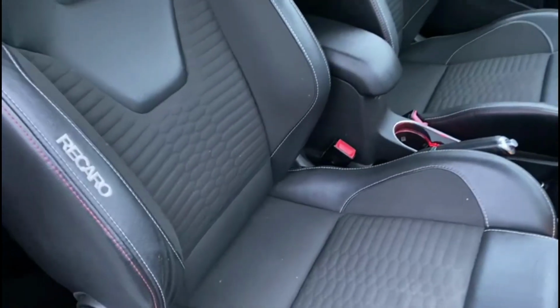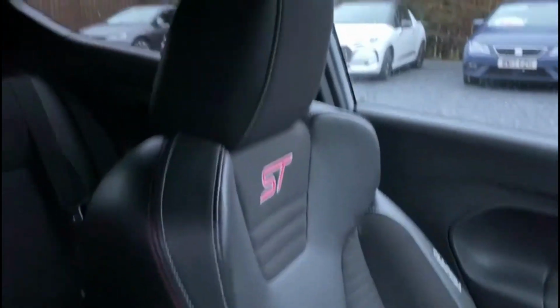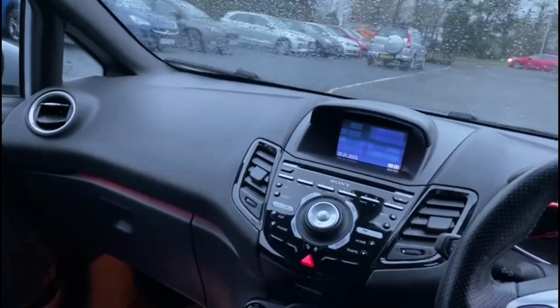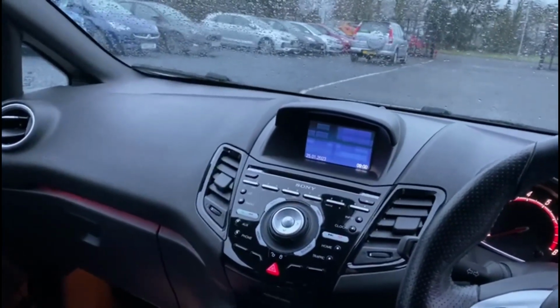Inside, Recaro half leather seats, both in excellent condition. The car also comes equipped with Bluetooth handsfree, built-in sat nav, and reversing camera.